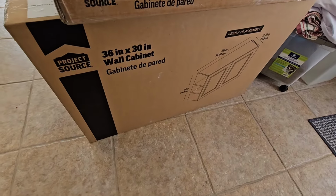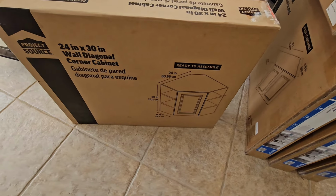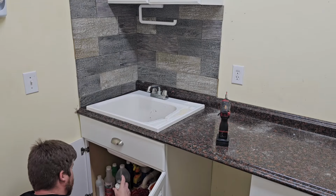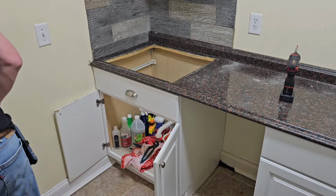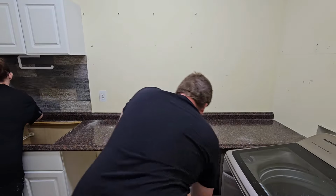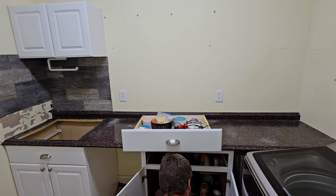We bought these utility cabinets from Lowe's. They're ready to assemble, so my poor husband has to assemble all of these cabinets, just because it was cheaper to buy the ones that you have to assemble yourself versus buying the ones already made. Like I said, we are on a budget, honey. We found our new sink from Wayfair because that was the cheapest one we could find. We're going to be reusing this countertop, and these 3 cabinets right here, just moving them over and reconfiguring the space.